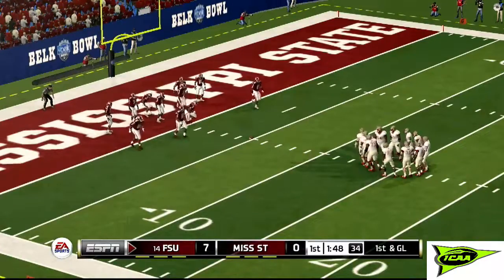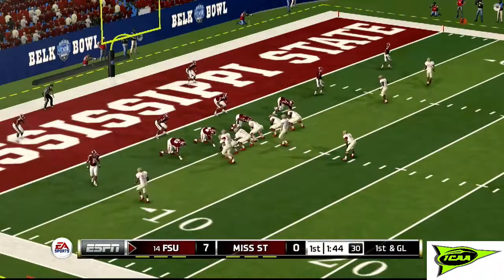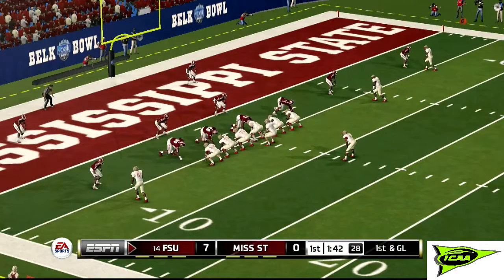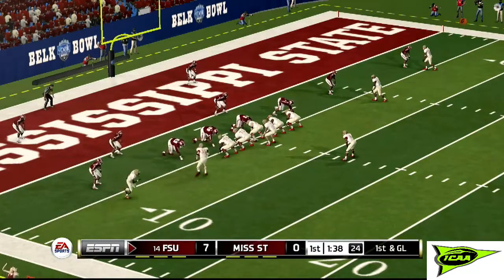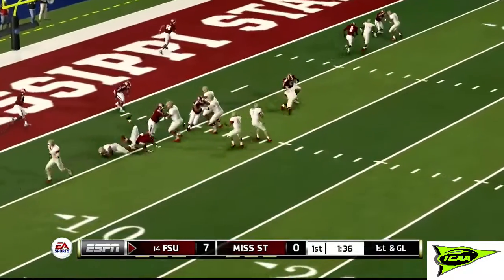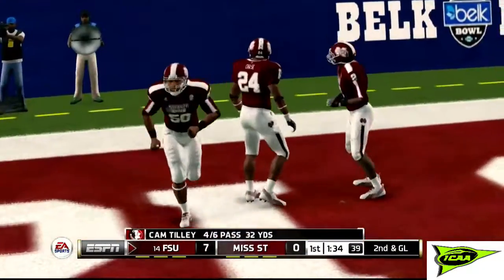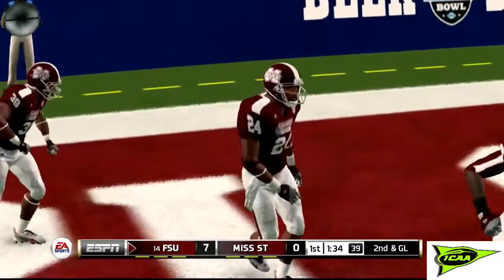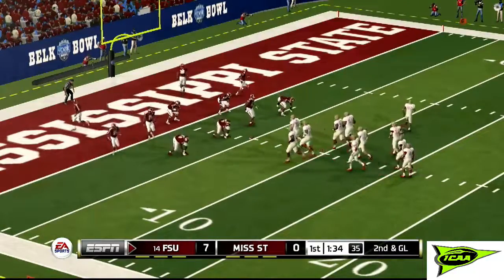First and goal from the four, looking for Pater. Throws it away. The defense got some pressure and forced a bad pass. I think they've been a little bit more aggressive here with their pass rush, and that time it paid off with an incompletion.